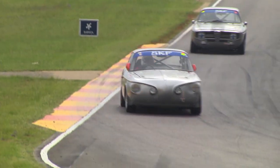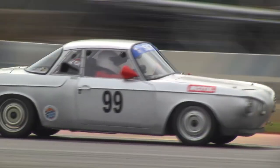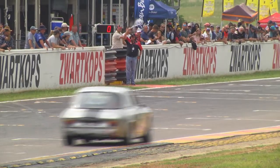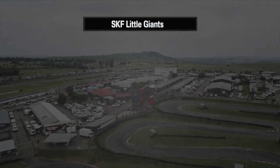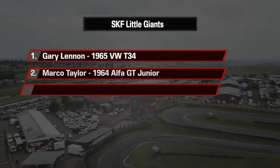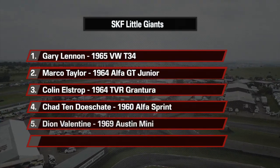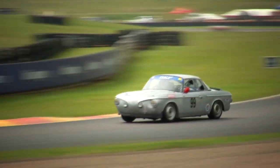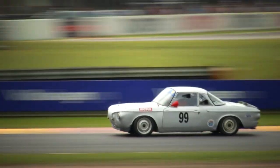Down on the brakes for the last time into G&H Transport Corner, and it is going to be Gary Lennon to take the win in that East Coast Classics Volkswagen T34. Marco Taylor will hold down that second place, then Colin and Helen Esrup all the way from the UK in their 1964 TVR. They shared the car. And in 4th place, Chad Tendashate.